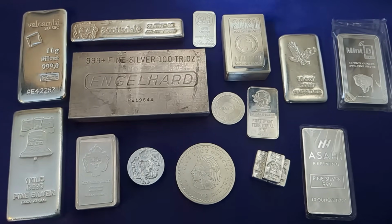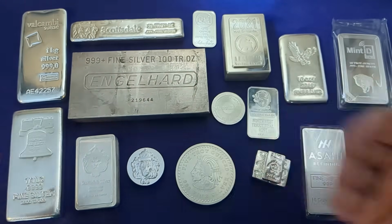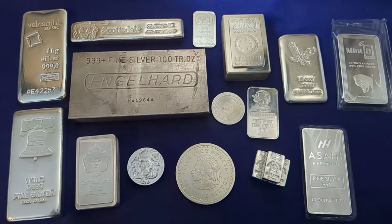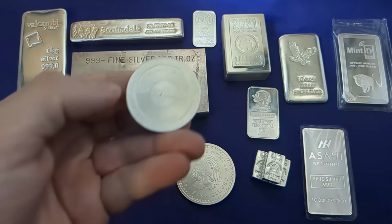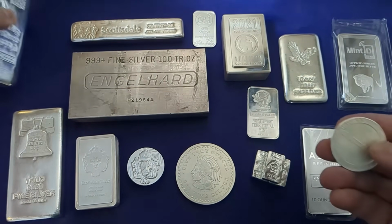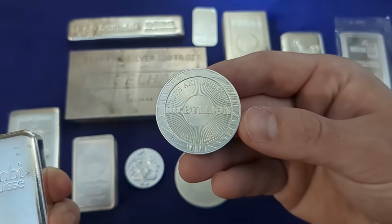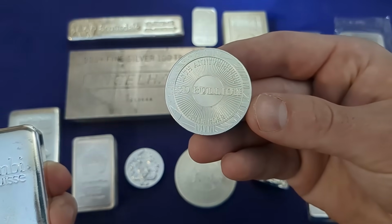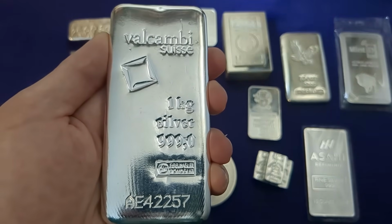Now, that is a double-edged sword, though. When you go with the larger size bars, there are some downsides as well. One of those is that you have somewhat reduced liquidity with the larger products when compared to, say, a 1 ounce round. What I mean by that is that when the time comes to sell, it's going to be easier for you to sell a 1 ounce round or a 1 ounce bar, a smaller piece of physical bullion, than it will be to sell something like this, a 1 kilogram bar.